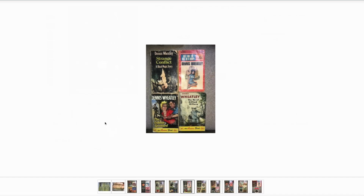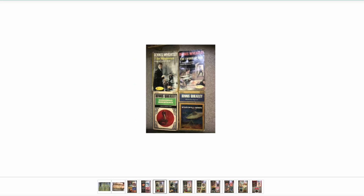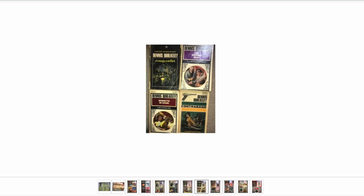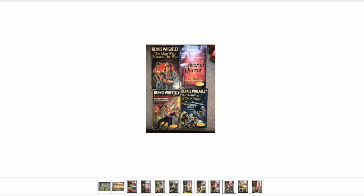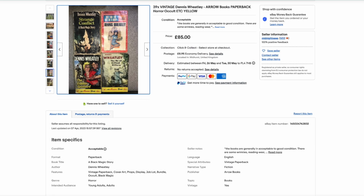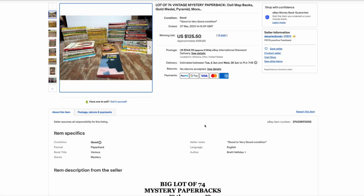This I wouldn't have touched because the condition just wasn't there, but these 50s and 60s yellow spined Dennis Wheatleys just do not turn up anymore. They are not out there in nice condition. The copies I've come across, because I'm trying to pull some together of my favourite Dennis Wheatley books, they're just not out there in nice nick. So at £85, I don't know. Alright if you're going to read them. Not for collectors.